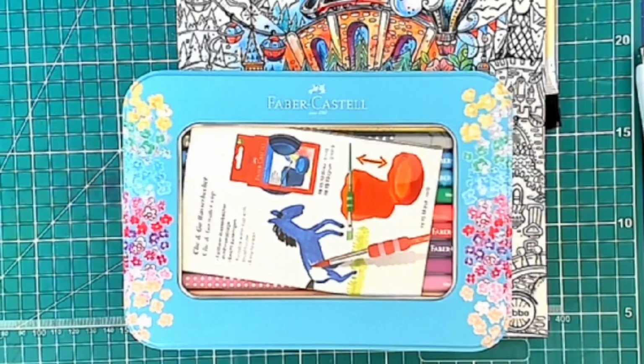And yeah, my first impressions of the pencils is they're fantastic. My first impressions of the book is it's a gorgeous book and fantastic paper.